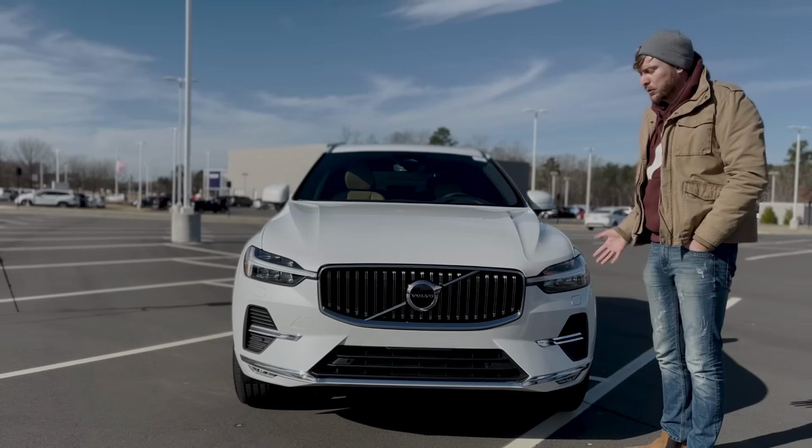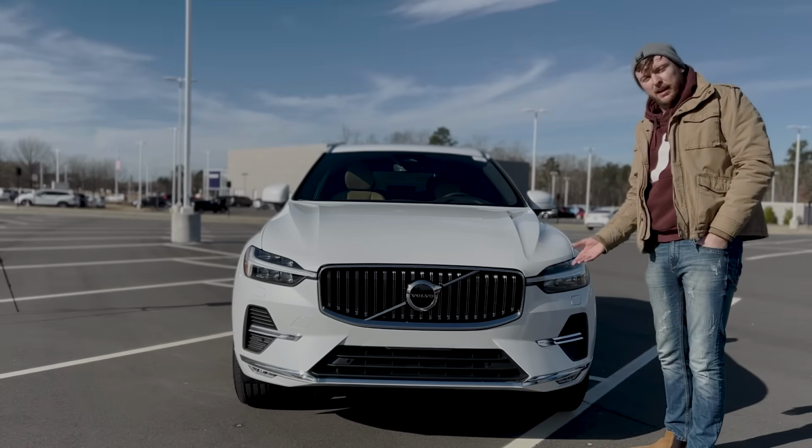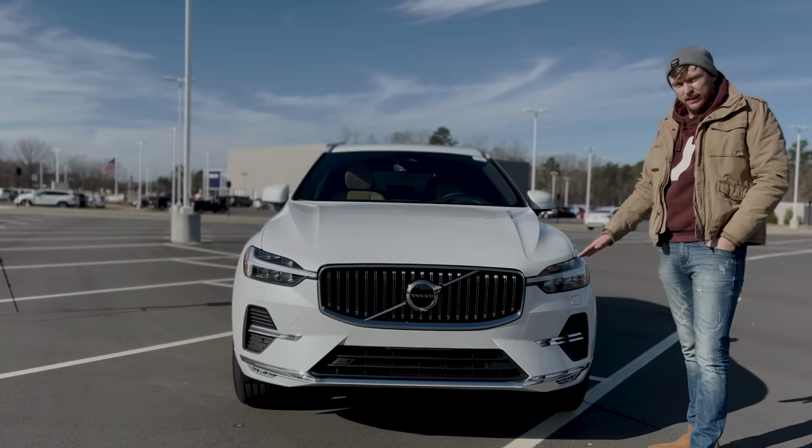The headlights alone are the coolest feature of the front end of the car. I read somewhere when I was doing research, somebody described the LED running light as looking like Thor's hammer. And I completely agree. It's insanely stunning.